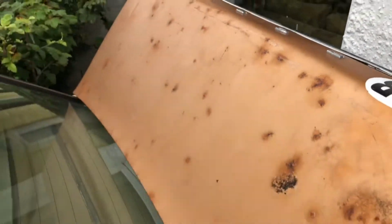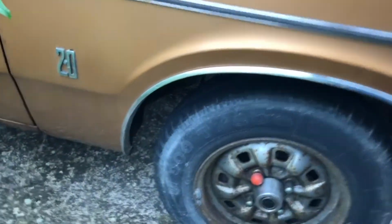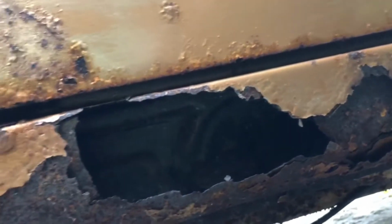Bonnet itself, surface rust, looks okay. And then around the other side, let's have a look at the front wing on this side. The only place where it's going to be affected is down here. There. Again, it's just there. Hopefully that can be repaired rather than have to replace the whole thing. The sill, devastated. Let's take it over here. Look at that. That is the worst damage of the whole car. It's probably the inner sill as well, I'd imagine, is going to have to be looked at and probably replaced.